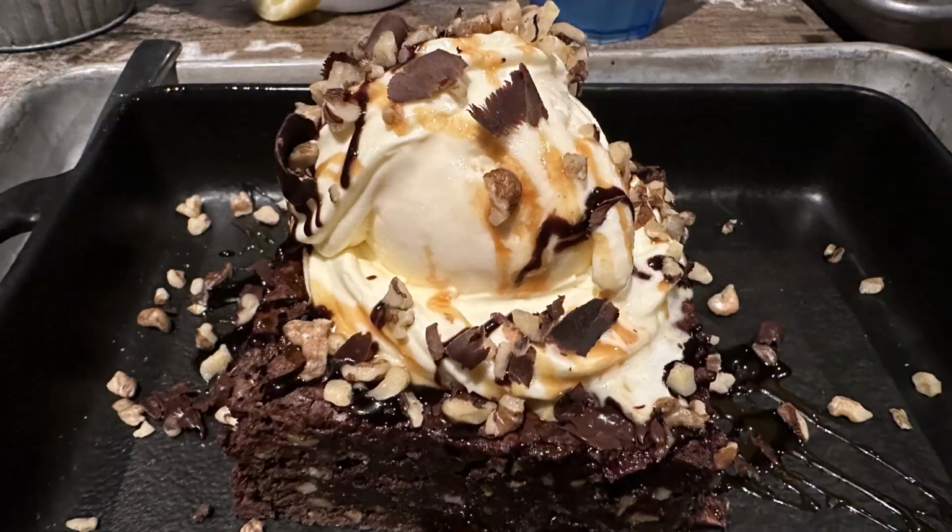I do want to mention, it is included to go there, but there's an upcharge for the ribs, which I paid, or the prime rib. And they had a brownie with ice cream. That was an upcharge too, like $5. Two people can split that. It was a big brownie.